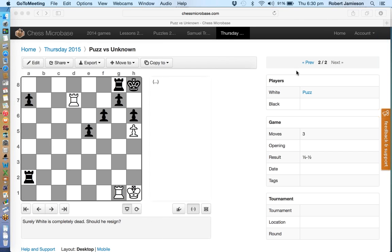Now, a couple of housekeeping things because there might be some new people here. The format of the lesson is I generally log on about 6 o'clock, if anyone wants to log on early and have a look at the puzzle. The lesson actually starts at 6:30 and we finish up about 7:15. We start with a little puzzle and then we generally look at a game or perhaps a long end game or a couple of positions or something like that.